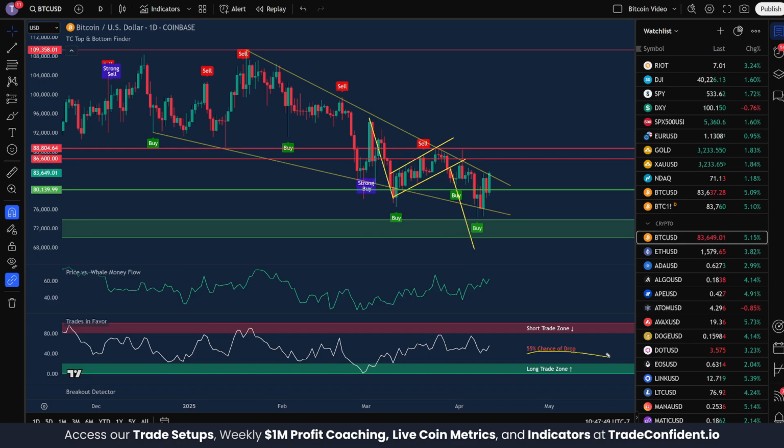Trades in favor, 55% chance of a drop. We still have plenty of room for upwards momentum. If we move into the short trade zone, it is likely that we are going to reject the resistance and drop to the downside. Same if we get a sell signal. Most often, this is going to result in drops in the market. This is a kind of peculiar situation. There's a lot of fundamentals in the market pushing us up, but technical analysis really is showing bearish.